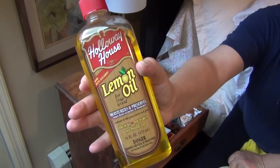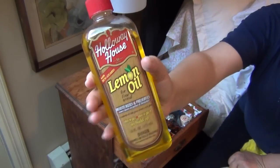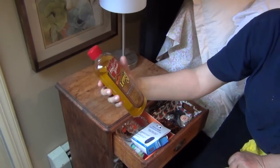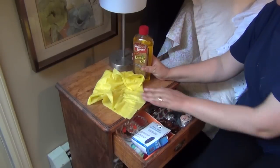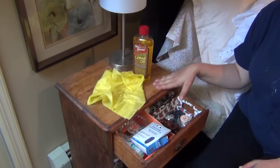For wood, I'm using this right now. It really, really works for me. This is lemon oil by Holloway House. And you just use a regular dusting cloth. And it really nourishes the wood, protects it, gives it a nice sheen.